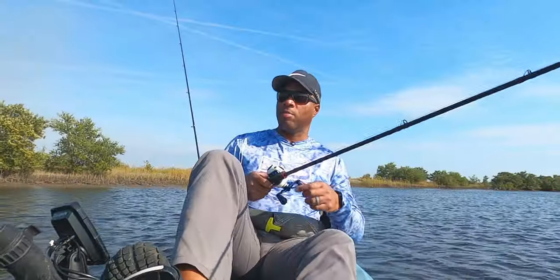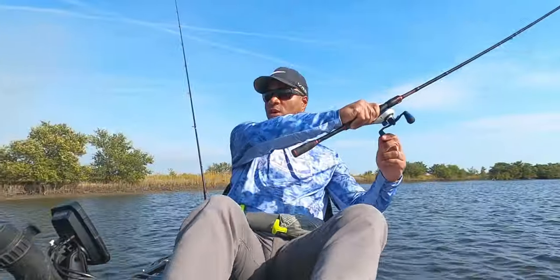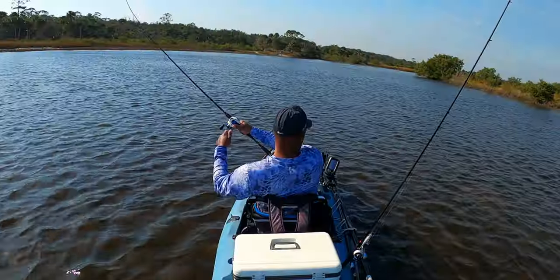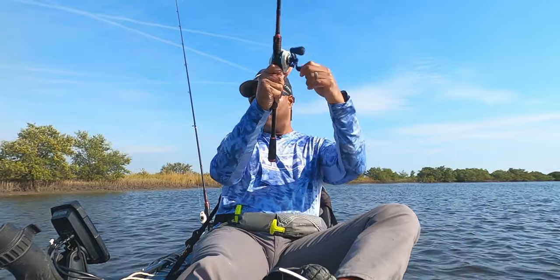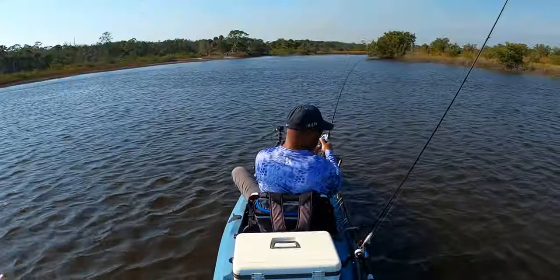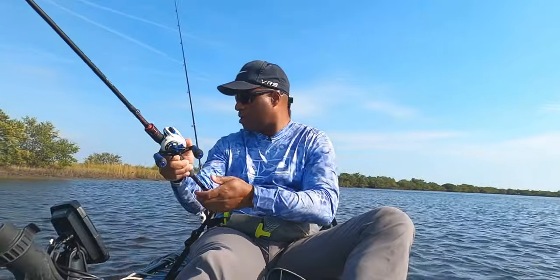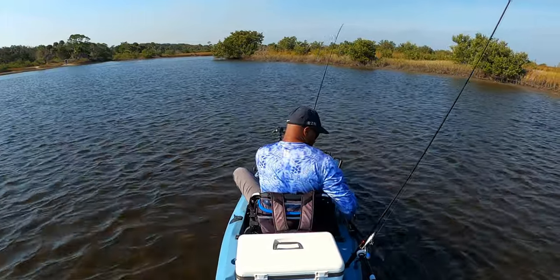Oops, had a bite, guys. Fish on! Had a bite, and this is another flounder. Looks like, yeah, flatty. Second flounder of the day.